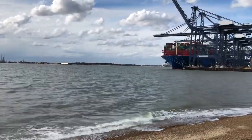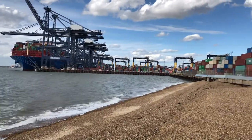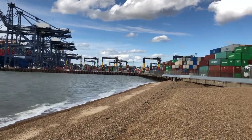So there is a big shipping port here and a nice cup.